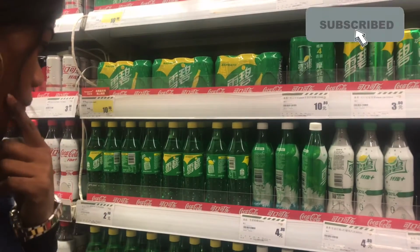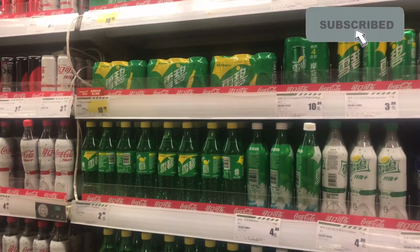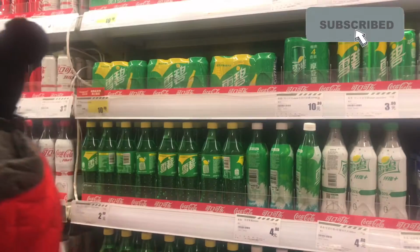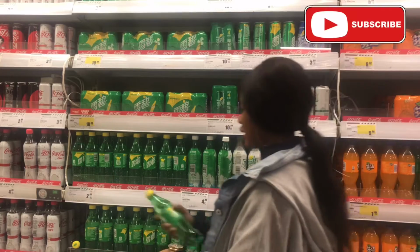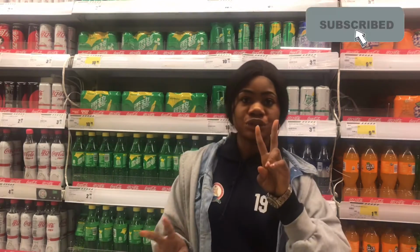How much is that for? So they will be getting this type, right? Okay, this Sprite. Oh my god. It's like 150. It's the same price as the one in Nigeria though, so it's not bad. And then 200 is more expensive. I almost fell down.